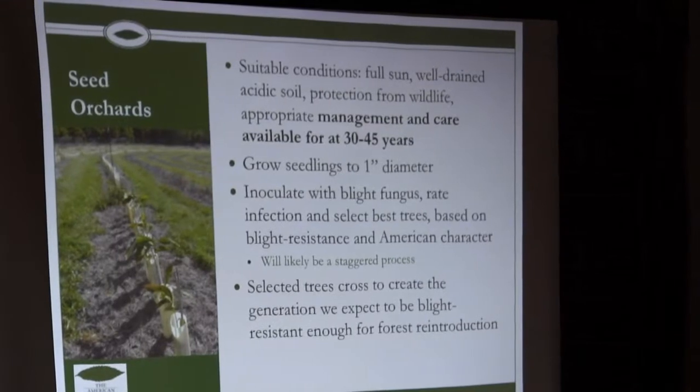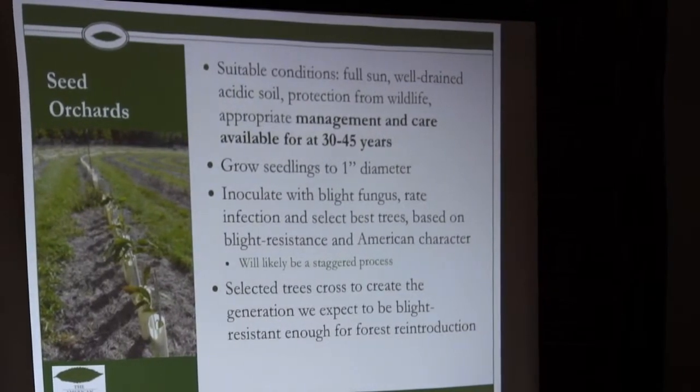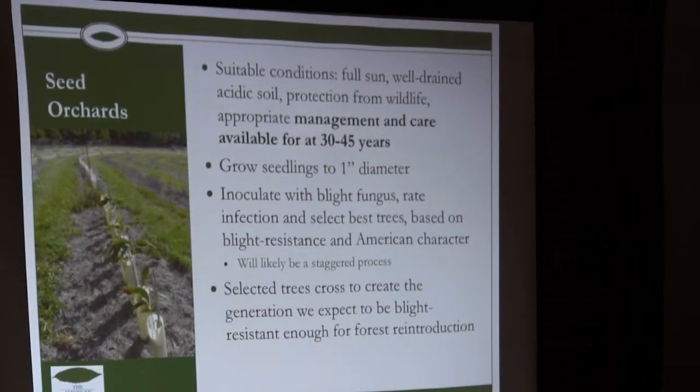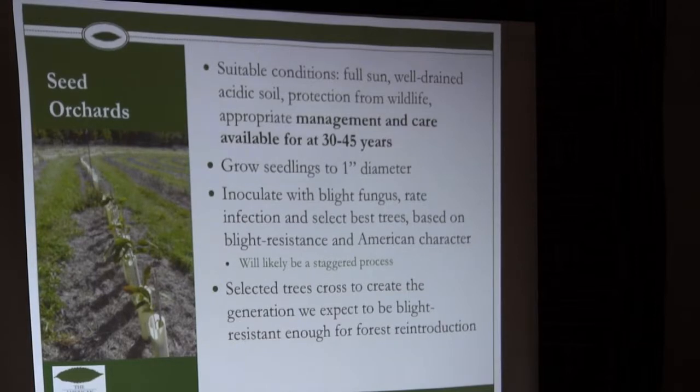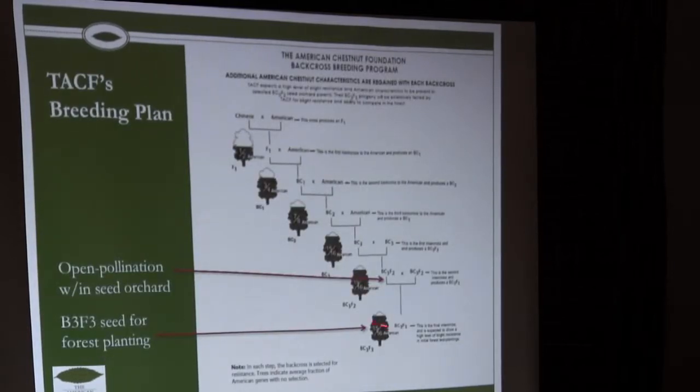So we actually only let them get to about 1 inch in diameter before we start infecting them with chestnut blight. It's probably going to be a two-step process of using a weaker strain, pulling some trees out, using a stronger strain, and then making our ultimate selection. So it's going to take a little bit more time in that regard as well. But if we do it right, our seed orchards are going to produce this B3F3 generation, which at least on paper will be appropriate for planting in forests. And so we're really hopeful that will work.